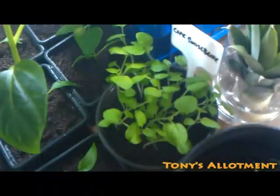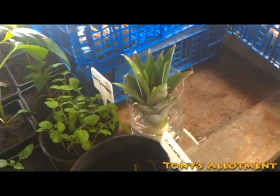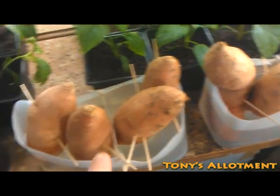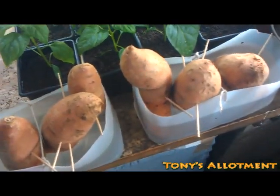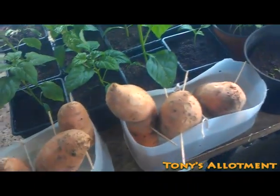Got a Cape Gooseberry doing really well. We've got a pineapple started here, and I'm going to do a video on that as well. And obviously our sweet potatoes. They're starting to go. So they're just taking a little while.